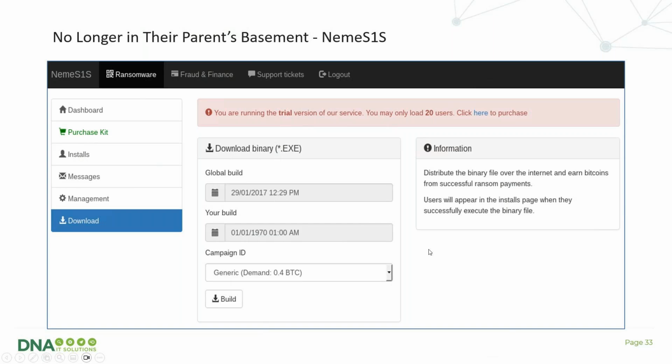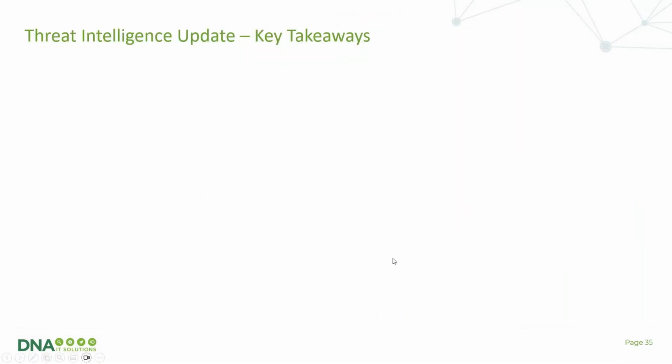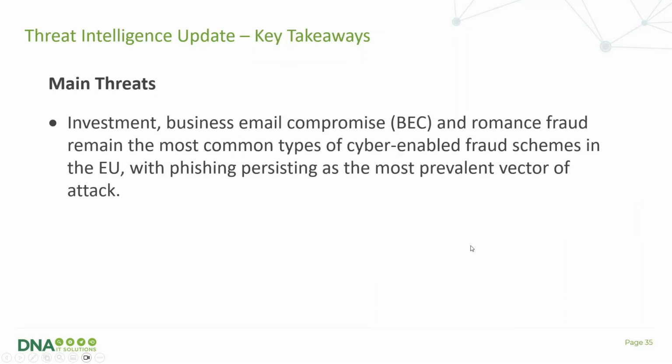And you can see they've made it very easy for you to get involved. This is particularly thoughtful of them. They will try and respond to your ticket query within 24 to 48 hours. Please don't create multiple tickets. So they have the same headaches as a legitimate business does with their support desk. They have to hire engineers. This is an industry in its own right, simply on the dark side.